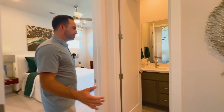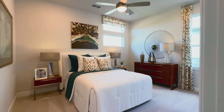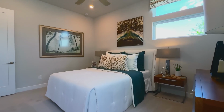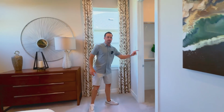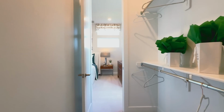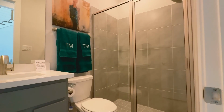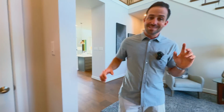So back up here at the front of the home, you are going to have this massive front bedroom. So no home office here, but this is a really good sized bedroom, massive walk-in closet, plenty of space, lots of really cool, unique windows. And then this is gonna be a full bathroom, not just a half bath. Now, we're missing that media room here on the first floor, so we're just gonna have to go upstairs and check it out.